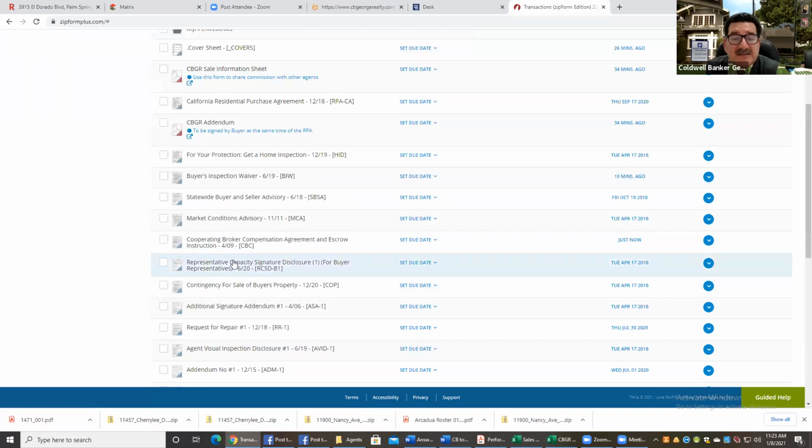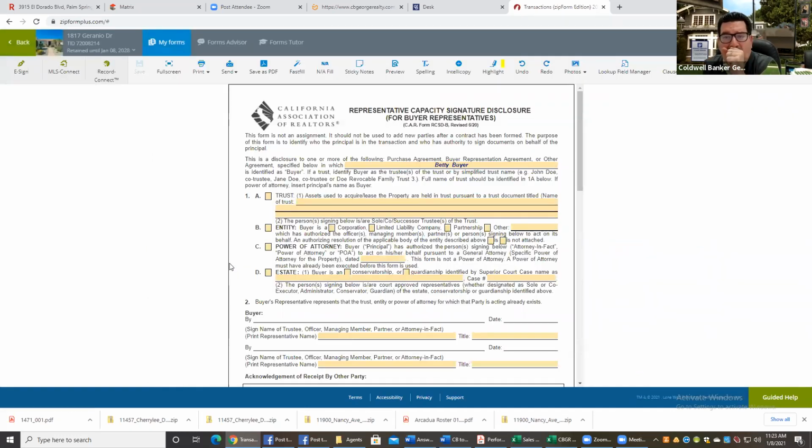This is the form for representative capacity. If the buyer is an entity, a trust, a power of attorney, a probate, an estate, then you're going to be using this. Watch out: when you're working for the buyer, you use the one that says buyer representative. When you're working for the seller, it's going to say seller representative. The forms look exactly the same, but they're backwards. When you represent the buyer, you're on the buyer's team. When you represent the seller, you are on the seller's team.